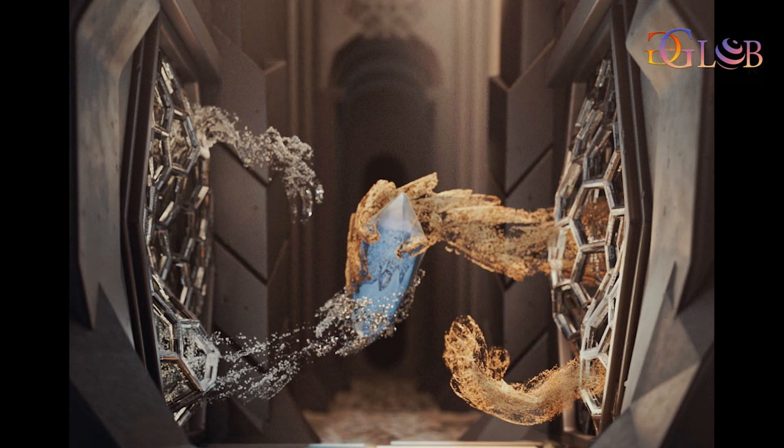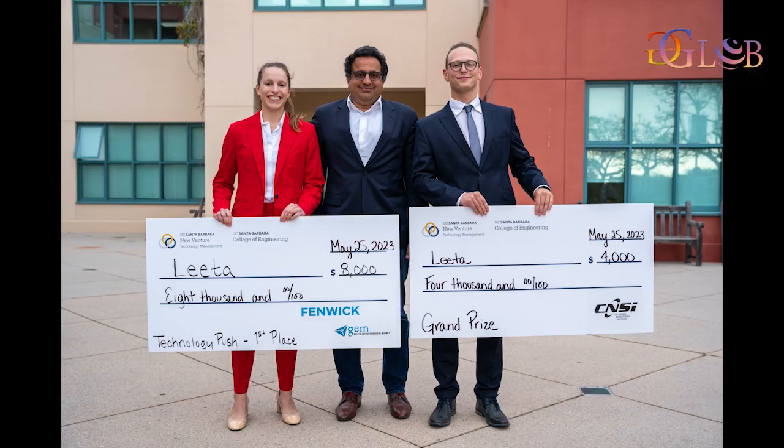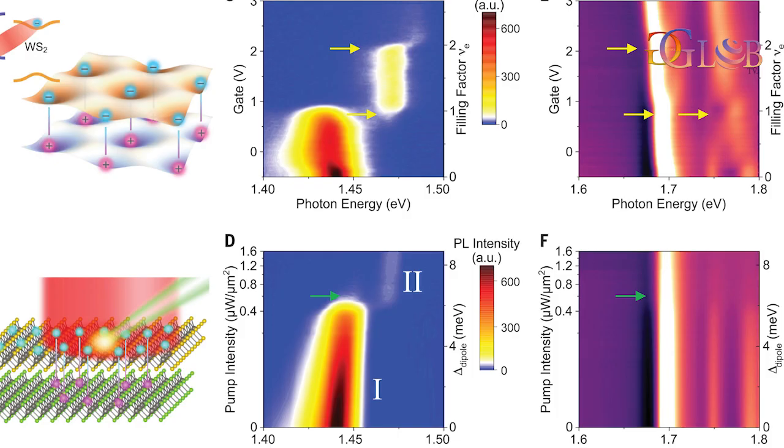"Conventionally, people have spent most of their efforts to understand what happens when you put many fermions together," Jin said. "The main thrust of our work is that we basically made a new material out of interacting bosons." Bosonic correlated insulator.